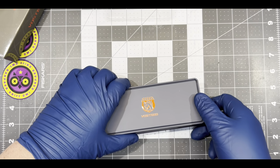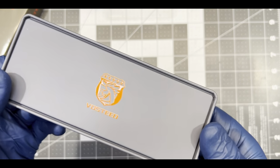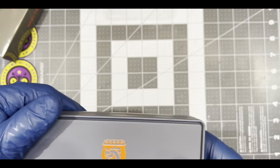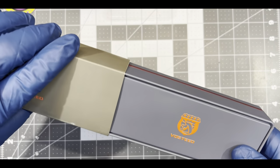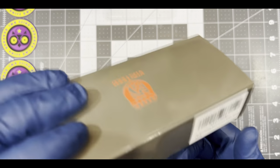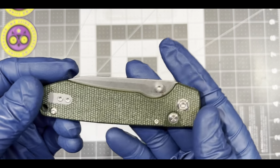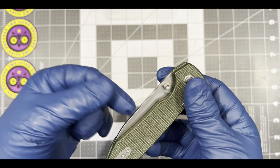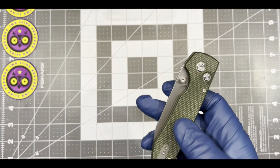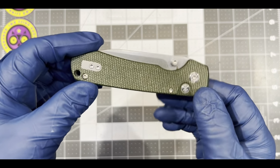So this is what Vosteed has to offer in terms of packaging, and it's one of the best, I think. This matte finished tin is really cool, then it has a slip. So your knife is definitely protected when they ship it, and you get some extra fun in it. But let's get rid of this and focus on the knife at hand here, which is the Vosteed Raccoon Micarta 14C28N steel. Thumb stud, button lock. Shouldn't open that already. You guys gotta wait for that part.